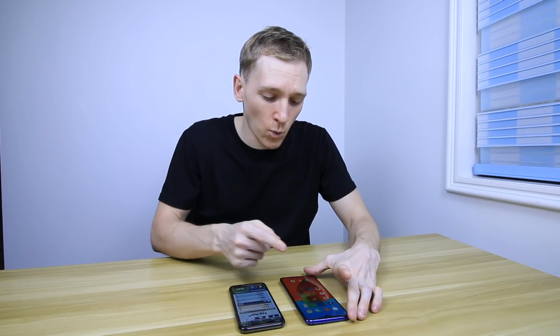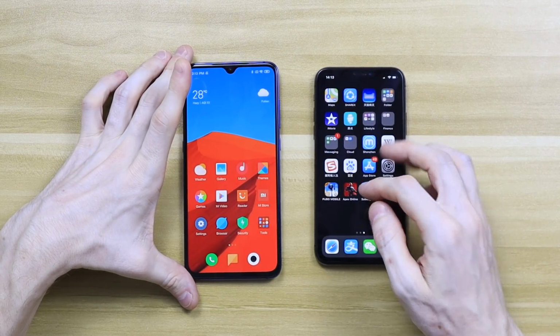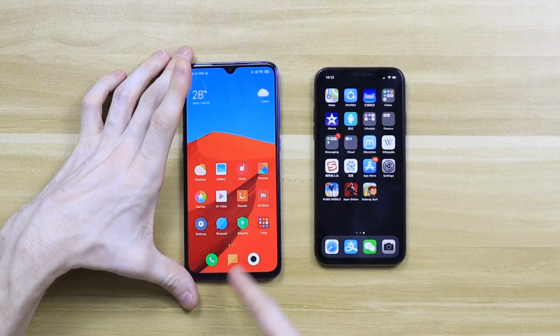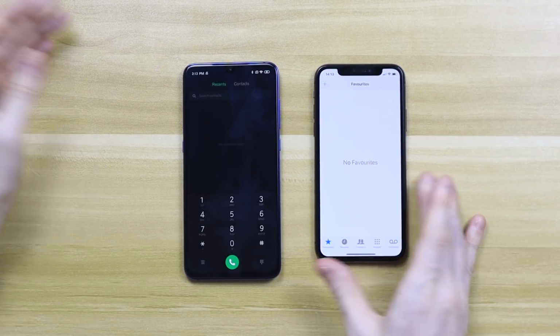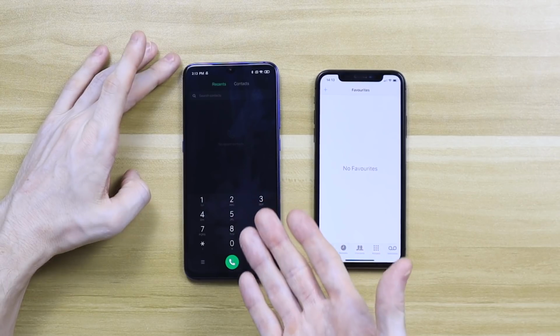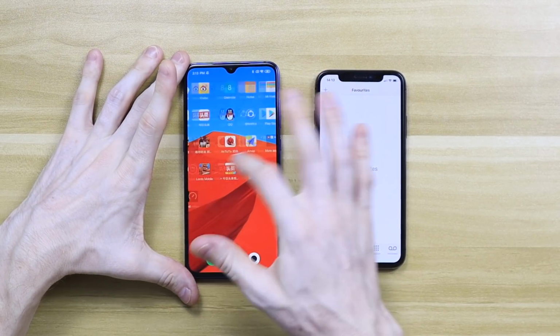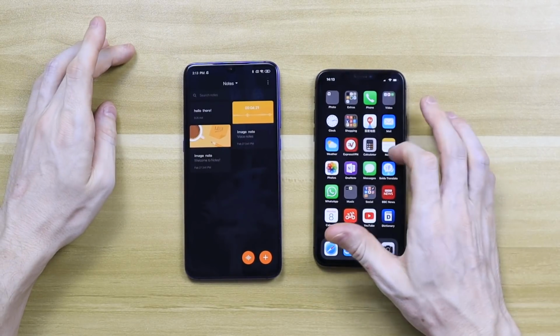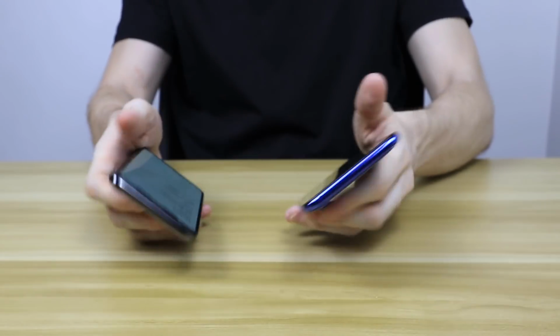One thing I like with the Xiaomi though, is that you get dark modes, which you don't get on the iPhone. So if I go into the phone app compared to the phone app on the iPhone, it's black versus white. I just like the dark modes. If you go into maybe the Notes app, again, it's got a dark mode. I actually prefer looking at a black screen with white writing rather than a white screen with black writing, so I prefer using the Xiaomi in that regard.